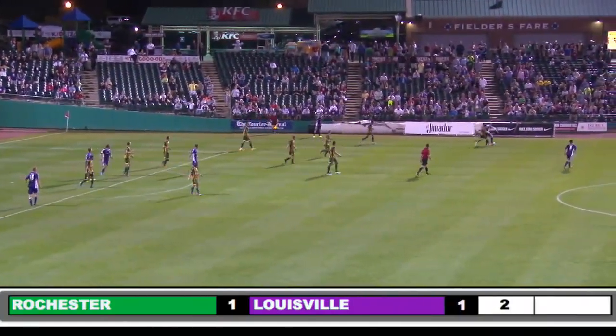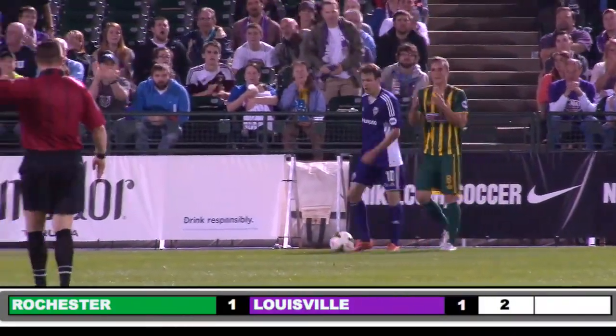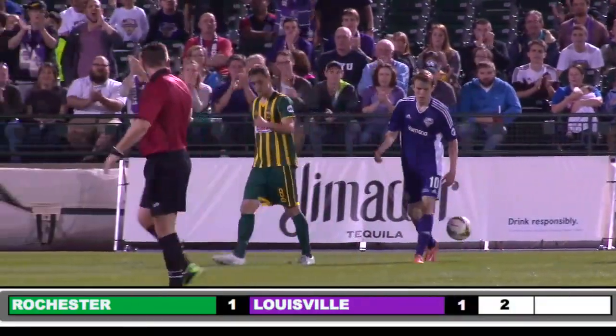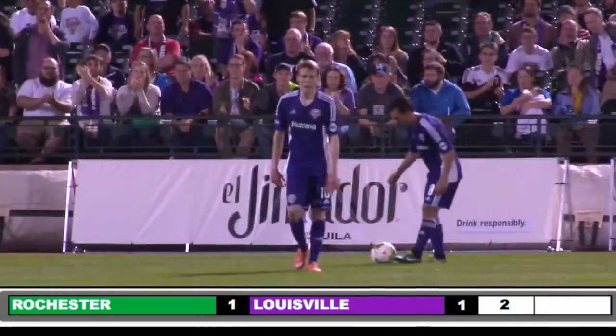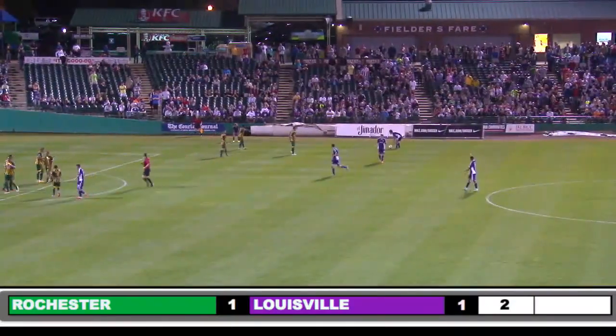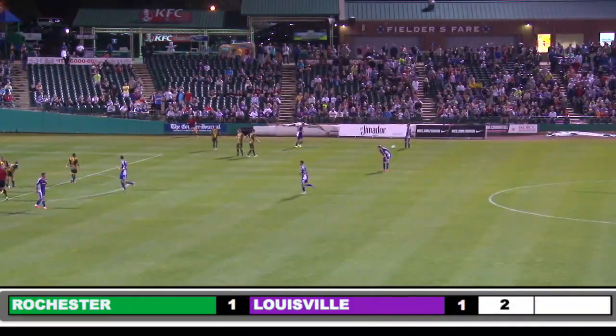Back to Rasmussen. Again, being hounded. Yeah, he is working. His work rate tonight has been terrific. And he will win the foul there. Going to be at least 3 minutes of stoppage time, we're told. At least 3 of stoppage time. And this game is far from over.